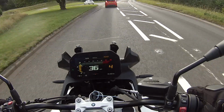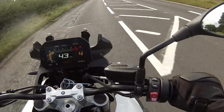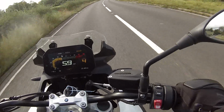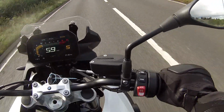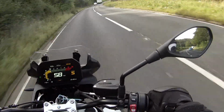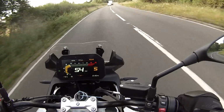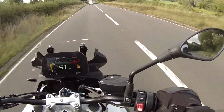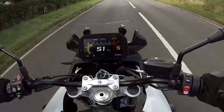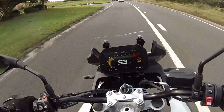I'm enjoying it because it is completely different to riding the GSXR. The position, power delivery, sound, the feel. Yeah, I'm still naturally trying to push myself forward. It's like a sports bike position. I need to relax a little bit more with my arms, I think. Better.